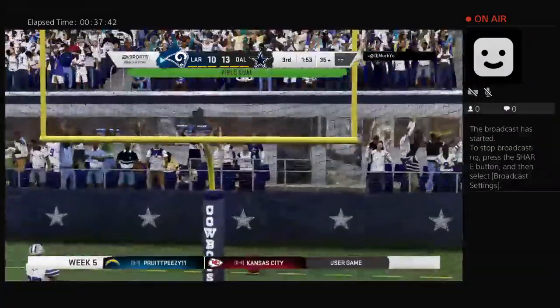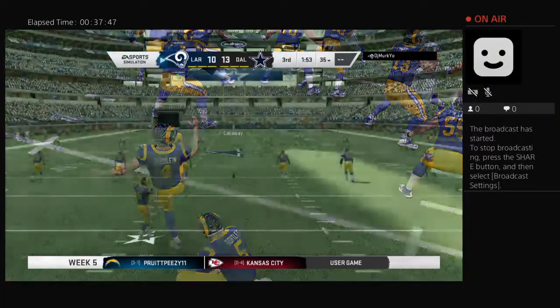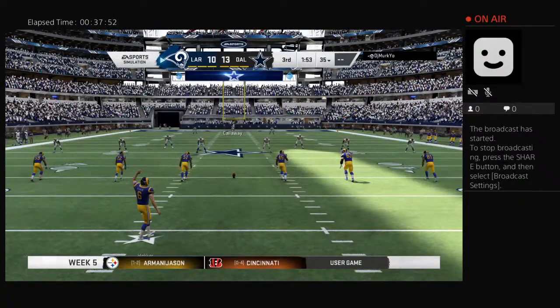And Zuerlein's kick is good. And that will cut the lead back down to 3 at 13-10. They had it 1st and goal, 3 attempts, couldn't get it in, so they settle for 3.